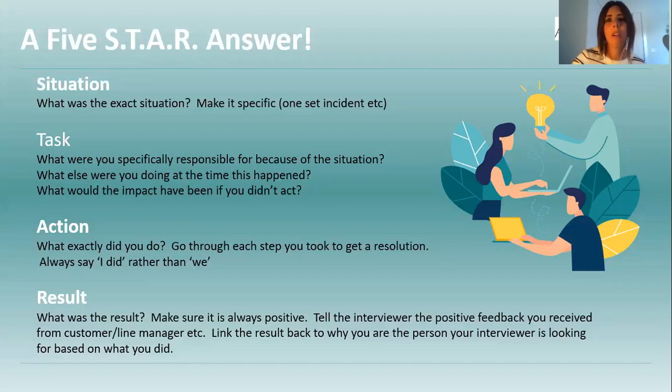So I encourage you, when I go through it, to look at it. Because there's a few things I missed in a first answer, which loads of people, when we meet them at Adecco Group, perhaps can miss. So if you think, for example, in the first answer, first of all, my situation was quite broad. And if you remember, I want it to be really specific. Secondly, and what so many people do, I missed out the task completely.